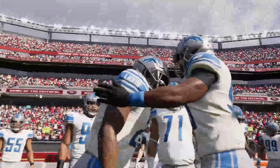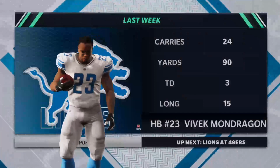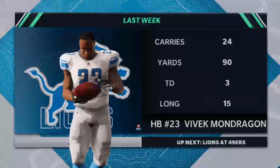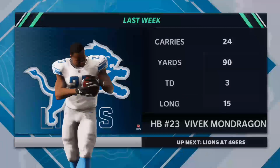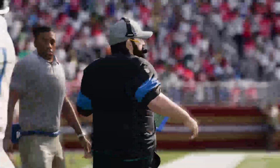The scene a few moments ago, here it is. It's unlike any other in sport as both teams made their way out of the tunnel. These folks are fired up as their guys are ready to do battle between the Detroit Lions and the San Francisco 49ers.